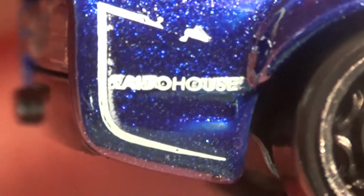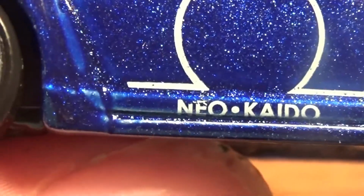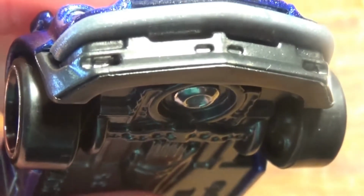Can't tell what that says. Rainbow House or something. On cheap Hot Wheels cars, they really did not do a good job with the stripes. I think this is Neo Kato, probably Japanese or something. Really like these mirrors that stick up from the bonnet. Hot Wheels badge. Black accenting. Headlights. Air dam. I think there are small indicators, maybe fog lights, I don't know.